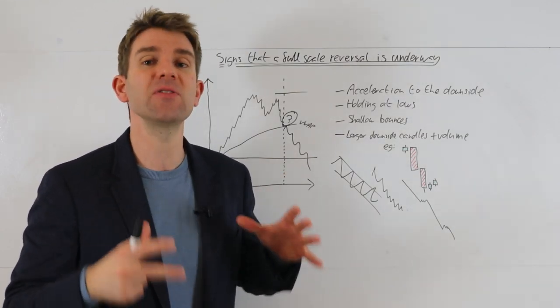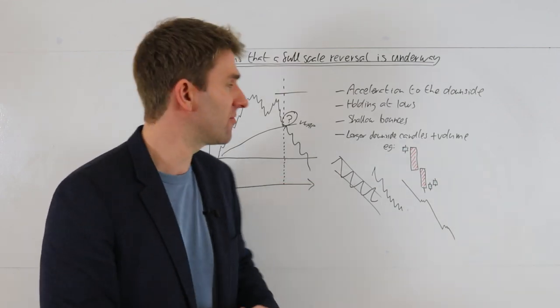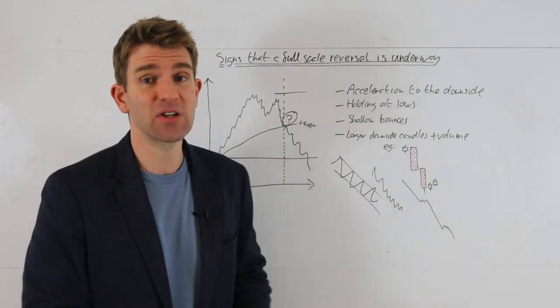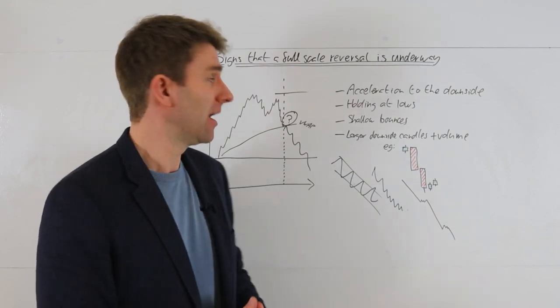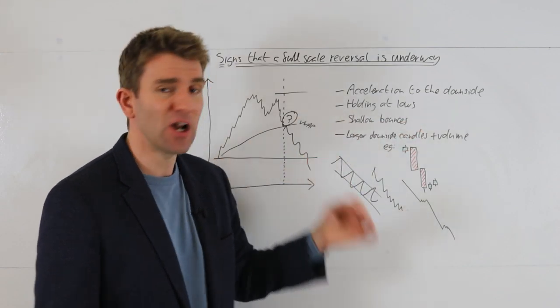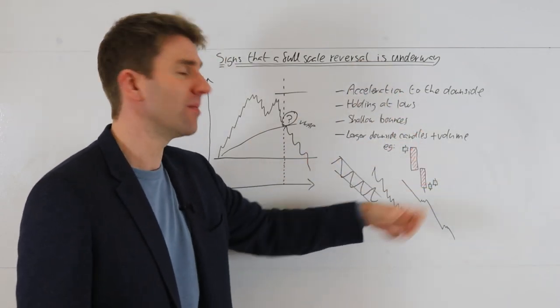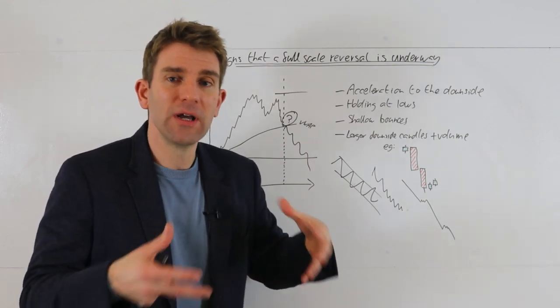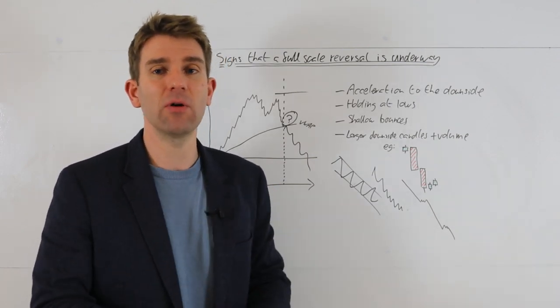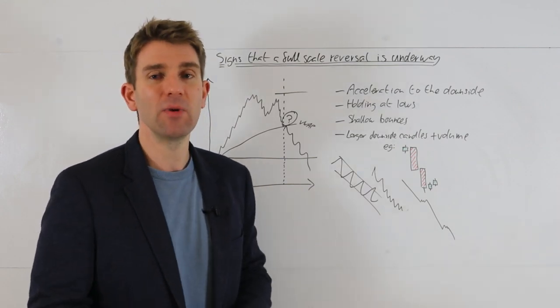It's well worth having some metrics that you're looking at if you've taken this type of trade to say, hey, maybe this thing's going to really, really give me a lot of juice on this: accelerating to the downside, holding at lows on those downside moves, shallow bounces, so not much push back up, and larger downside candles and volume. Again, a little bit of a clue into the supply demand imbalance that's going on under the bonnet there to say, right, maybe, just maybe, we get a little bit more room on it.